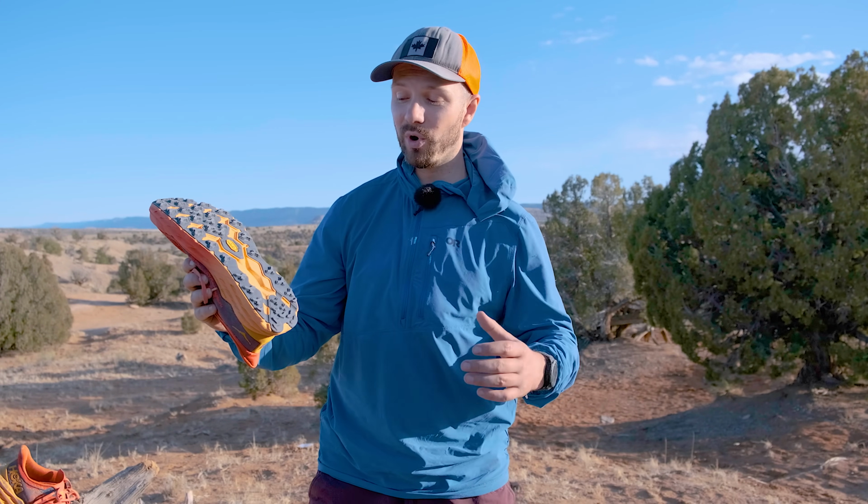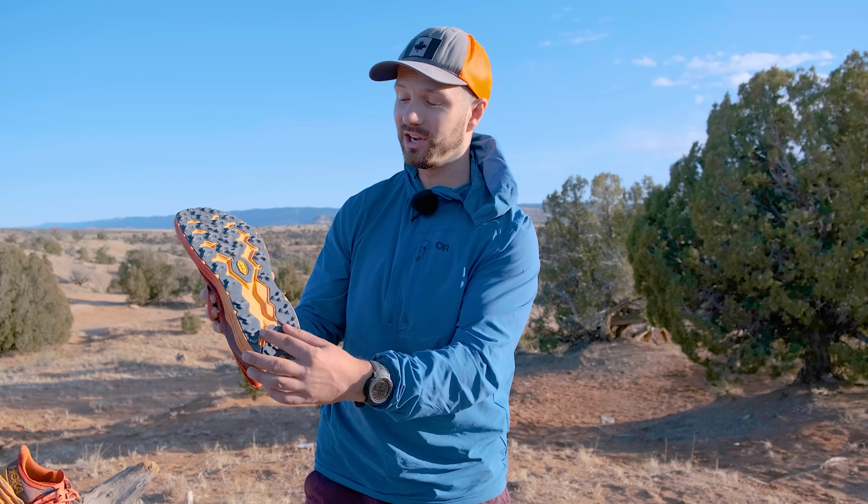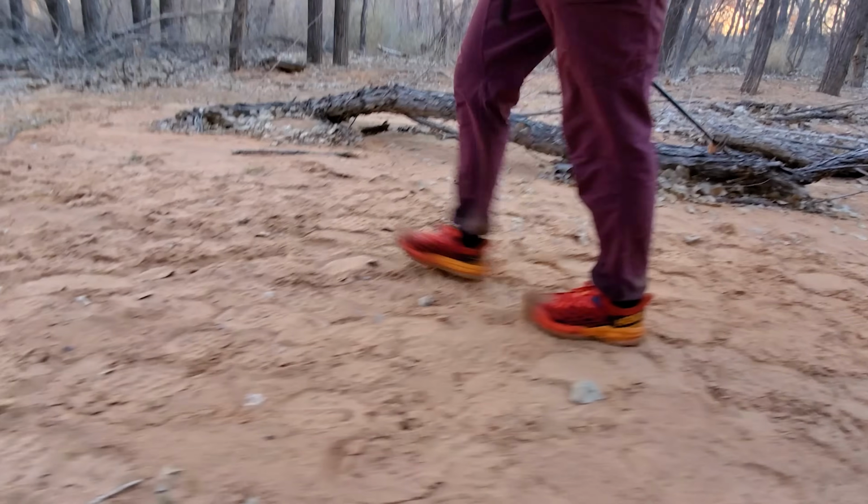They did a bunch of new things with the shoe. The things that stood out to me were improved durability, especially in the sole. I had some lifting of the sole in the heel here. They addressed that. It has a more breathable upper, and the upper is a little bit stretchier, which helps with comfort.